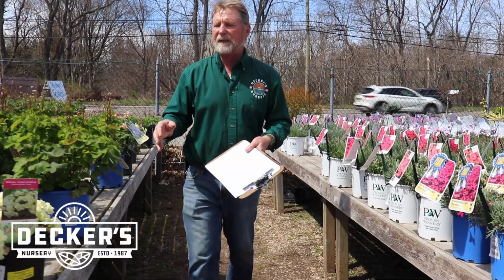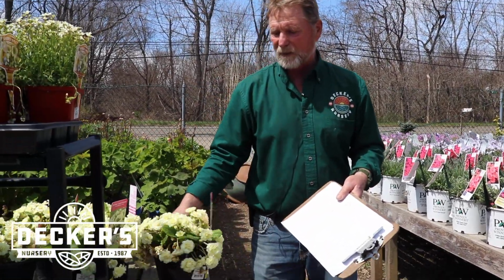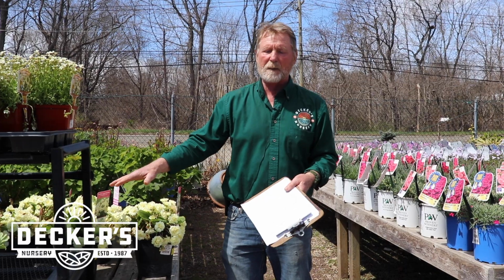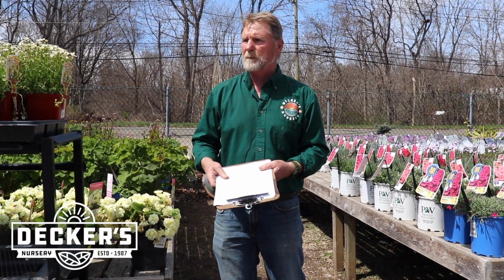This year we were able to get the primrose in, and they're kind of hard to get our hands on right now. But this is a ballerina variety of primrose. I have several of these in my yard because they just give me that early color that I enjoy so much.